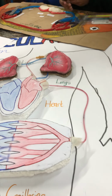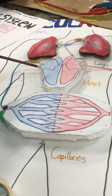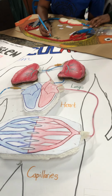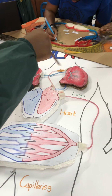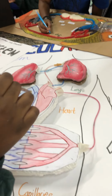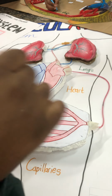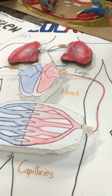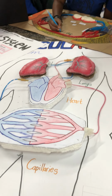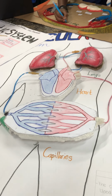These are the lungs. The blue carries blood back to the heart, and then from the heart to the lungs, where it becomes oxygenated. And then the red carries the blood back to the heart, and then from the heart to the capillaries, and then it goes to the rest of the body. Okay. So this system is in a goat, in a cow, in a human being. Okay.